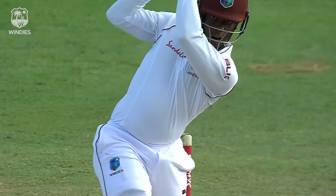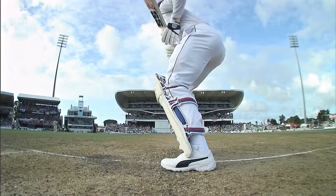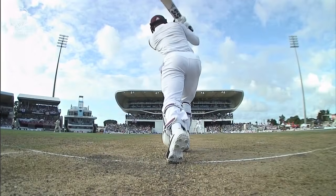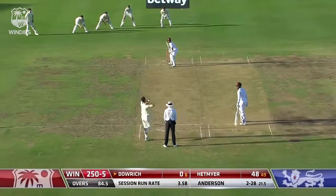Another super shot is this. Look at that little bit of swing. And the confidence of the lad to just hit it straight back where it's come from, leg side. 250 for 5. 6 overs to go.